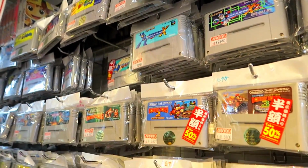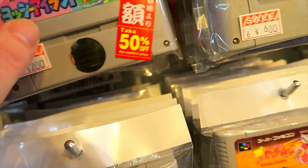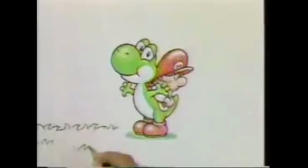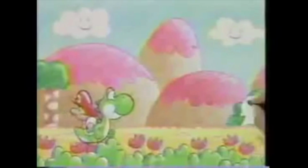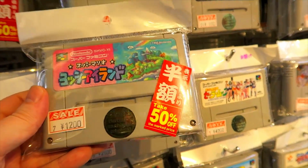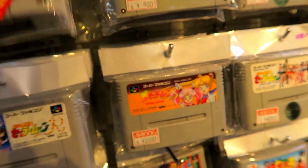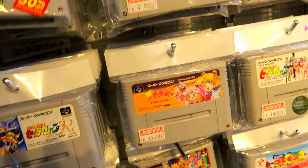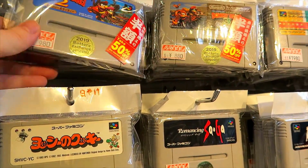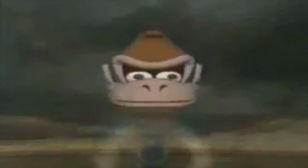But we're looking at all these cartridges, and as you can see here, some of them are marked as being 50% off. Like this Yoshi's Island, it's 50% off, putting it at 600 yen, which is less than $6. So that's not so bad. That's not criminal. Yoshi's Island for $6. It's pretty good. $12 I would definitely not pay for a loose Yoshi's Island, but $6 I could see that. Super Donkey Kong 2, you halve that, it's like $4 for that.